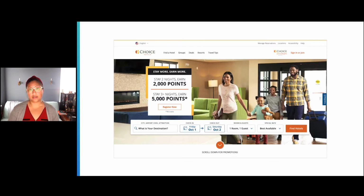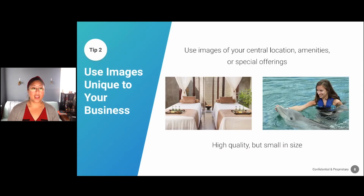When you look at the different pages of your site, do they have a similar visual feel? Remember, your brand identity separates you from similar businesses and can be the factor that draws travelers to book with you. Another design element that helps define your brand are your images. And when you're using images, you don't need to have an excessive amount of them plastered through your site. Tip 2, keep it simple and use select images unique to your business to inspire travelers to book with you. So pictures of your central location or special offerings such as spa treatments and excursions, they work really well.